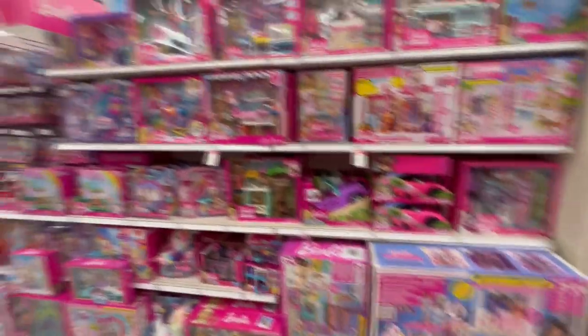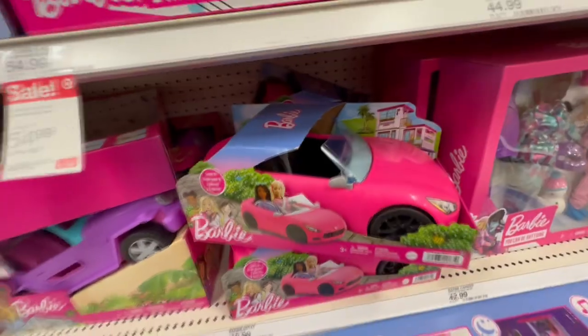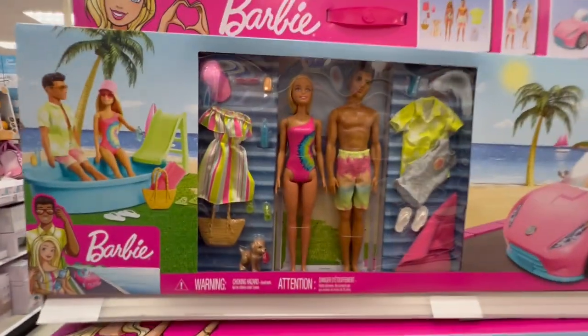They have a ton of Barbie sets here. Here's a Barbie Jeep right here. That's pretty cool. Here's another pink Barbie car. That looks really awesome. Looks kind of like a Corvette. Here's a Barbie car that actually comes with 2 Barbie characters there.